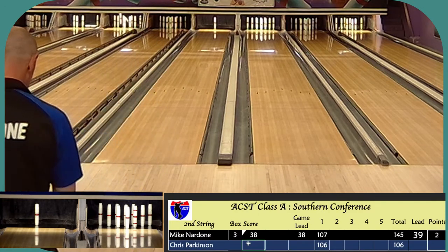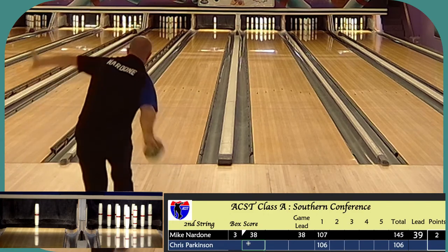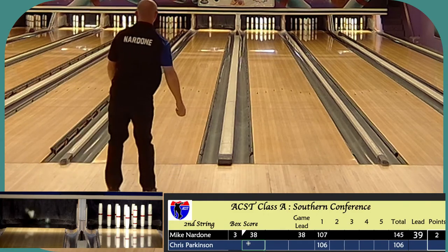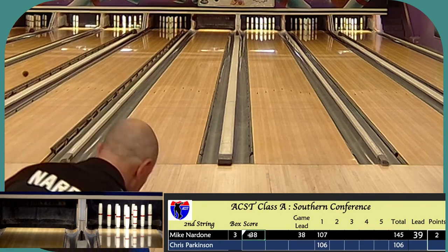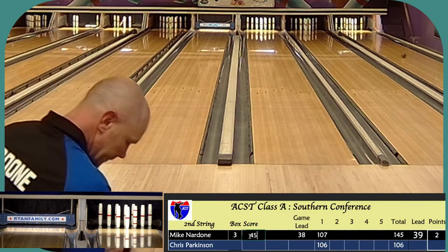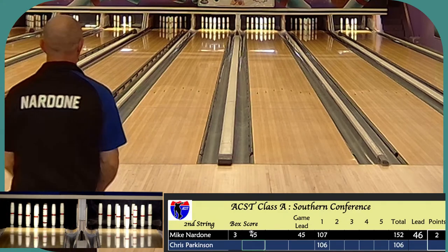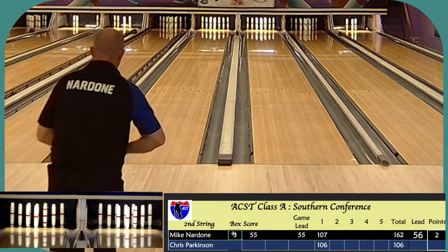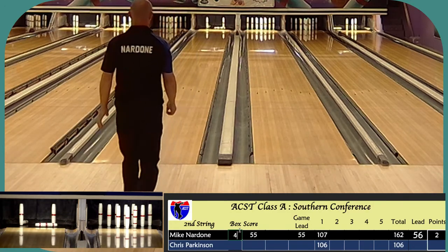Actually, there are a couple ways to play that, but the ball into the corner sometimes gets the pin to bounce back and cover the 5 pin in the middle. Anyway, 7 on the fill. Put him at 45. And a 10 in the fourth. He's at 55. And another head pin.